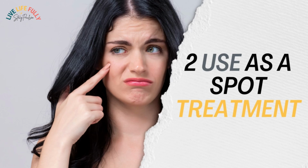Number 2, use as a spot treatment. If you're dealing with blemishes or acne, you can use essential oils on skin as a spot treatment. Simply apply a drop or 2 of diluted oil directly to the affected area.